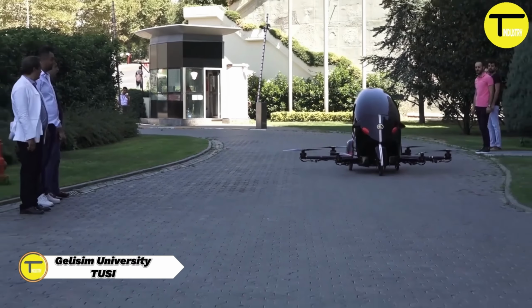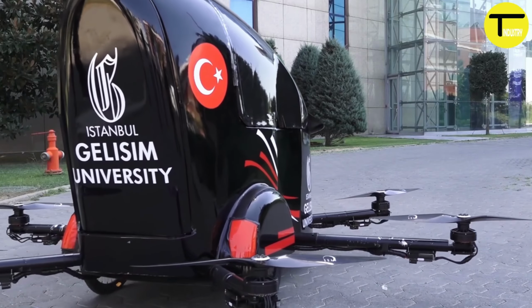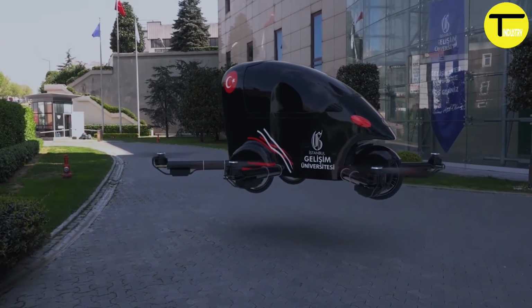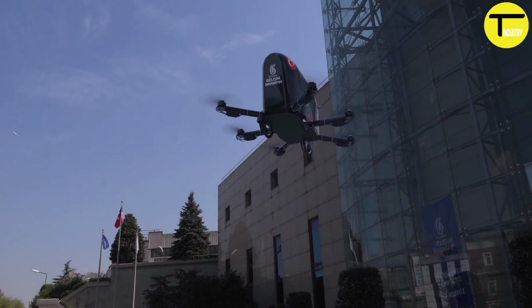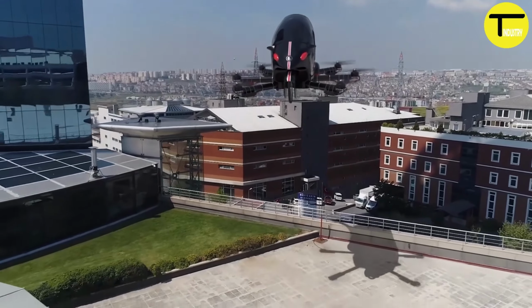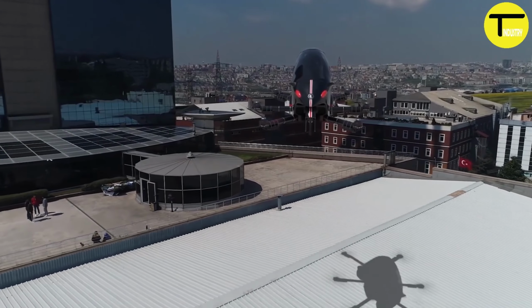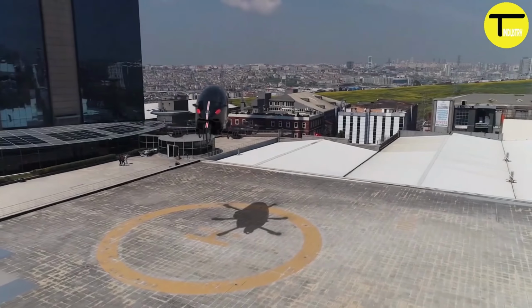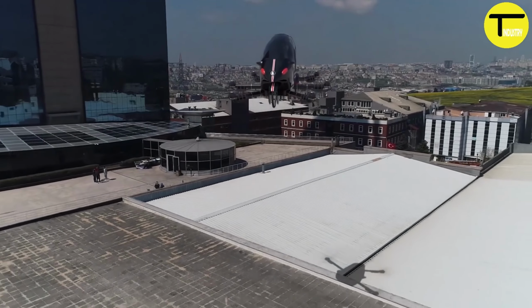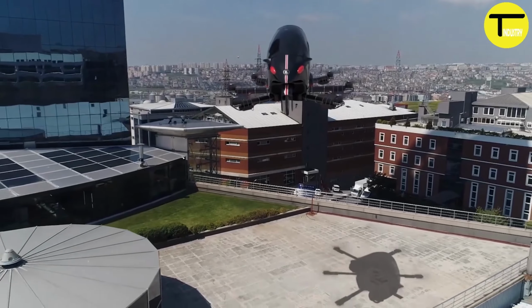Gelisem University Tusi. The flying car from Istanbul. Meet Tusi, a flying car developed by a team from Istanbul Gelisem University. At first glance, it might look simple when compared to other flying car concepts. But don't let that fool you. This vehicle has already made big progress. It's moved past the design phase and reached the prototype stage. Even more impressive, it has completed several successful test flights.